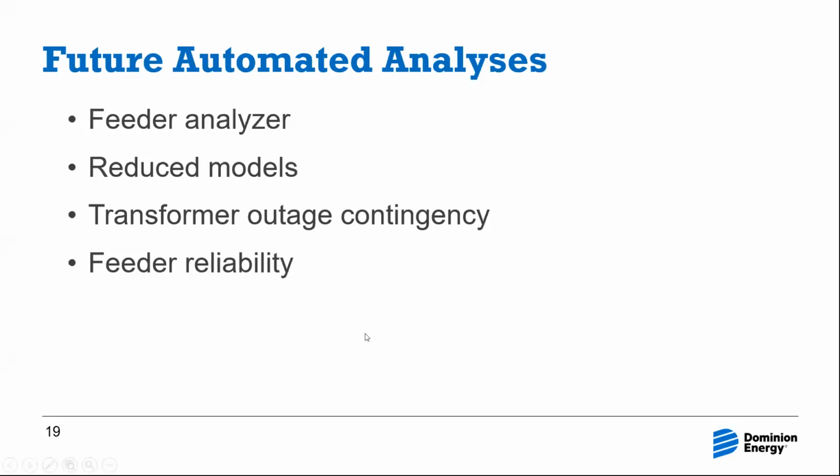And finally, we want to do a system-wide feeder reliability analysis. What Melissa was showing you yesterday, where we do a before and after with the reliability metrics, we want to do a before on the entire system. Basically, we'll be taking outages at every section and determining what effect that's going to have on our SAIDI, so we can get a before picture on the entire system. Then we're not relying on that graph that Melissa showed yesterday with expected versus actual.